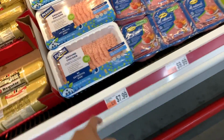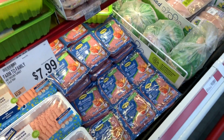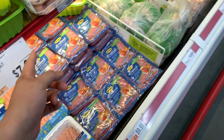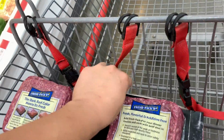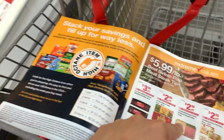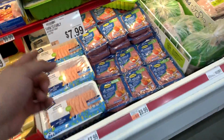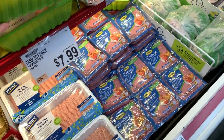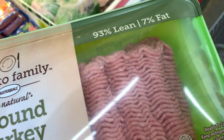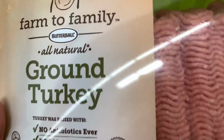I'm thinking of getting some ground chicken, but I'm not totally sure. Yeah, I might go ground turkey instead, actually. If I look at the coupon book, let's see. I believe the Butterball Farm to Family is on sale, so I will grab this. This is a 93.7 lean, so that's pretty good. How much is in here? 40 ounces, so I'll grab 2 of these.